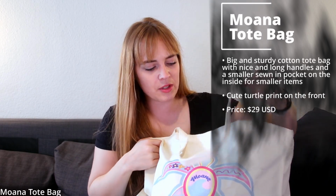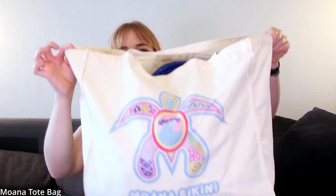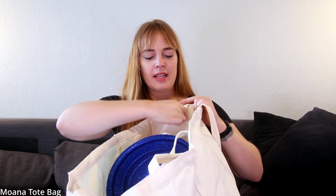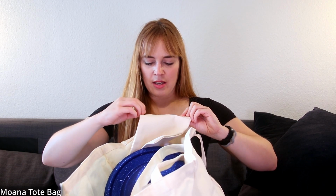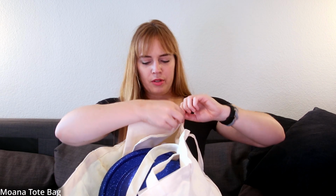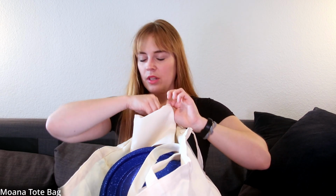So yeah, I think it was like if you place an order above this value, you get this little tote bag. So it's very big. You can use it as a beach bag. It has a nice turtle logo on there, and it also has a tiny like extra pocket in here with a zipper for like your valuables. So that's actually quite handy. I'm not sure if the zipper works, but you know, it works. Okay, it just looked a little weird, but here we go with the zipper. So all is well, and you can put your valuables in there, and it does fit a lot of stuff.